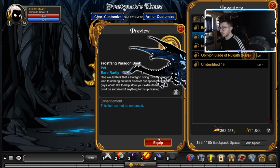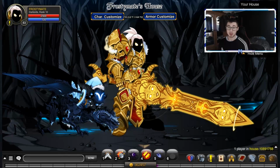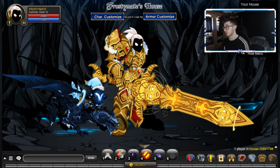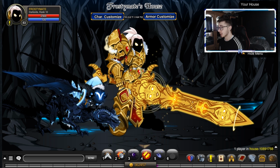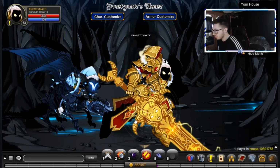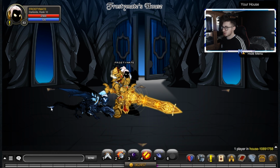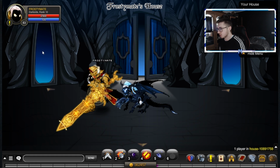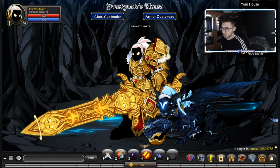I also have the Frostfang Paragon Bank Pet, which I really like. It's the bank pet that I use all the time nowadays. I've been using it for ages. I think I got it not this year but last year for Frostvale. It was in the Frostvale collection chest. I think it actually was last year, and yeah, I just love it, dude. I forget what the dragon's called, but as you can see, you've got the Paragon Pet riding this dragon, and it's just a really cool bank pet. I'll always use it. It's one of my favorites, and you can no longer get it as well, so it's got that sort of rare vibe to it.